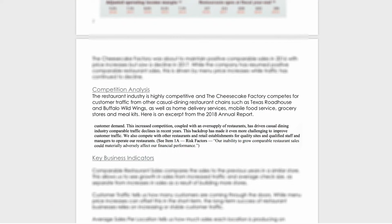The restaurant industry is highly competitive, and the Cheesecake Factory competes for customer traffic from other casual dining restaurant chains such as Texas Roadhouse and Buffalo Wild Wings, as well as home delivery services, mobile food services, grocery stores, and meal kits. So as you would expect, the restaurant industry is highly competitive. There is a lot of customers, but there's also a lot of choice.